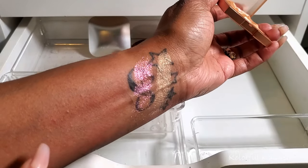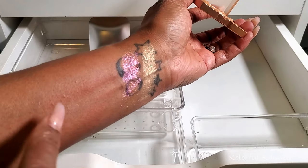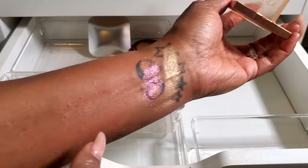Child, look at this. Look how sensitive my skin is right now. Just from me doing these swatches, it's breaking out. It's ridiculous.